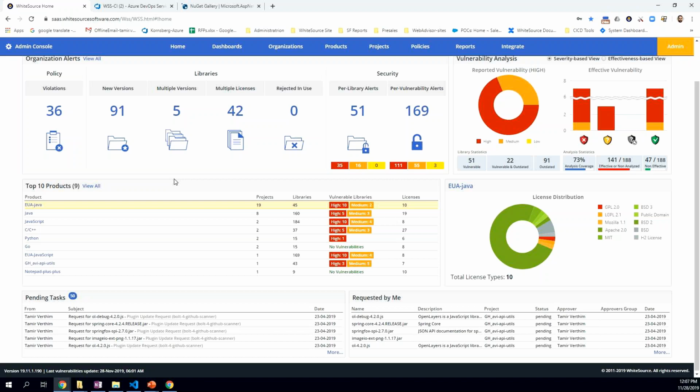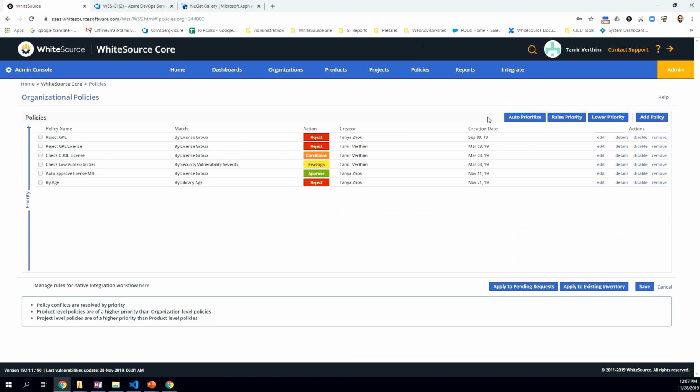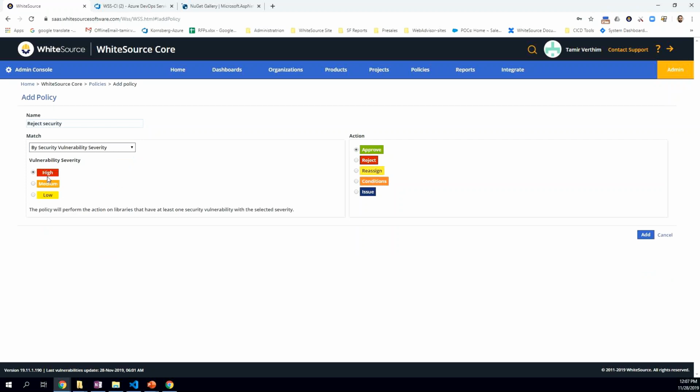Okay, I have a question. How do I include my own policy if I have one? So let's talk about policies. Adding policies in WhiteSource is very easy. You just need to click on Add Policy and name the policy. Let's take GPL, for example, or any security vulnerability. Let's take reject security, and let's choose the severity.